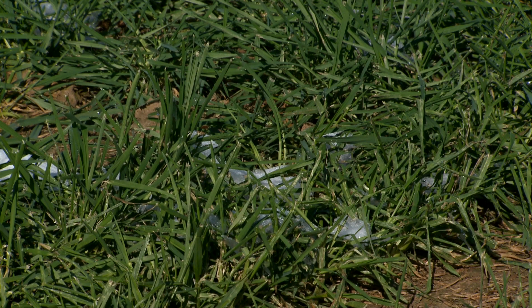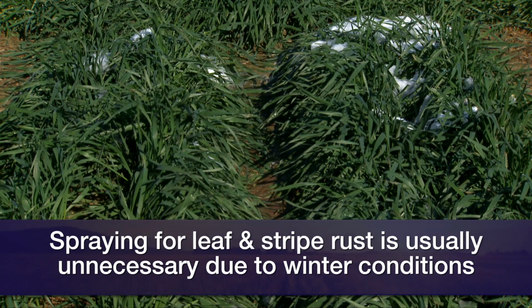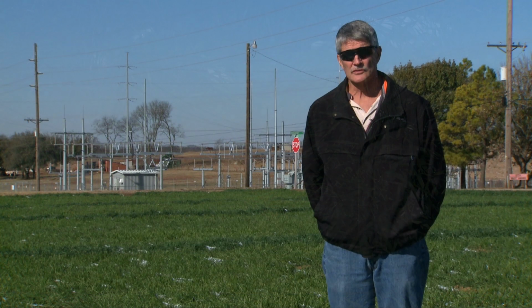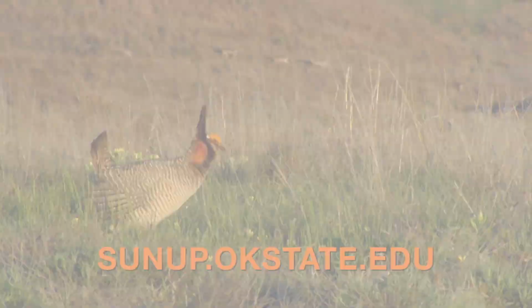A number of growers with the leaf rust that we have seen are wondering if they should spray, and as I said, it usually will die out mostly over the winter, and then we have to watch in the spring, but it's more so that application of fungicide in the spring that's much more important.